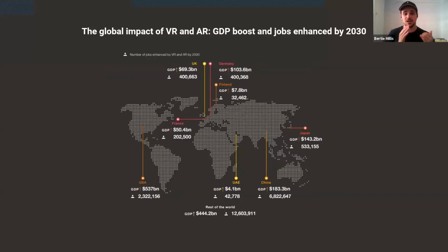And we're looking at places like the USA, China, Germany, and the UK, and then some surprising ones like Finland and the United Arab Emirates, which I didn't personally expect to see on there. But when I think about it, it makes sense. Finland's quite a technical hub, and the UAE is a country that's just constantly growing. And I can see them using investments in this technology for those purposes.